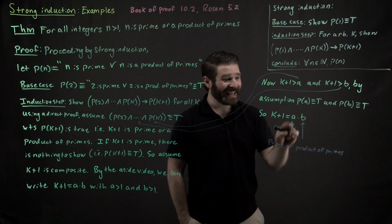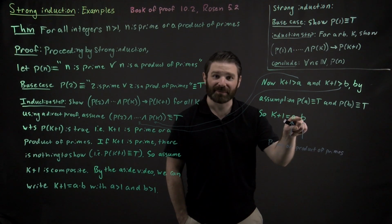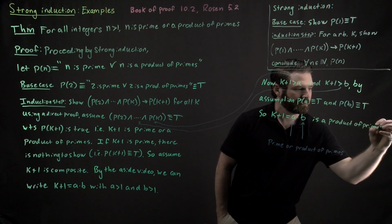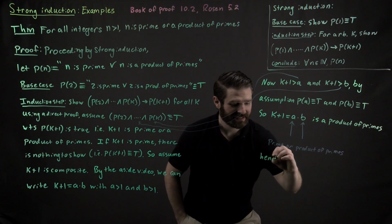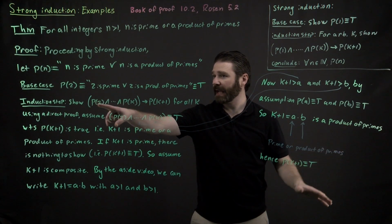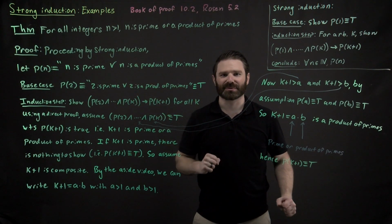So what we have is a product of primes or a prime, times a product of primes or a prime. So this here is definitely a product of primes. And since it's a product of primes, that allows us to conclude that p of k plus 1 is true. It's a product of primes, and by definition of our propositional function, that is true.